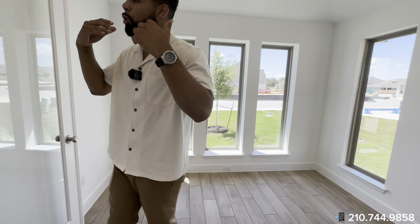And for your information, you're gonna have 16-foot-high ceilings in your foyer. So if you're a small person, this home's gonna make you feel even smaller, right? I'm 6'3", and this house makes me feel small, absolutely small. So this right here is gonna be your laundry room. However, I'm gonna shut the door because that does lead into your primary bedroom.